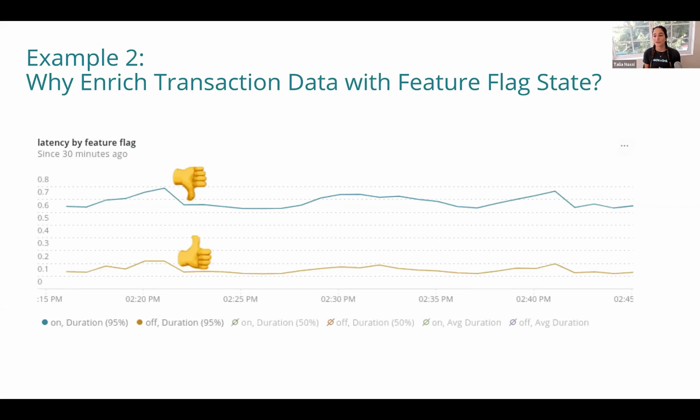So wouldn't it be great if you could differentiate performance data between those who have exposure to a feature and those who don't? So by automatically enriching New Relic agent data with the state of a feature flag for an individual user in every transaction, you can draw graphs like this one, which show the difference in performance between those with the flag on and with the flag off. So here I can clearly see that requests with the feature flag on have a P95 of around 600 milliseconds, while requests with the feature flag off have a much lower P95, around 100 milliseconds.